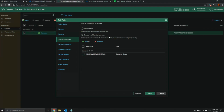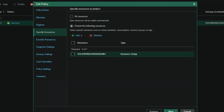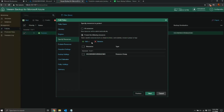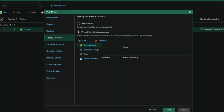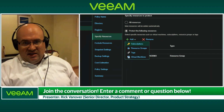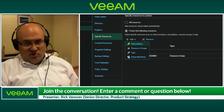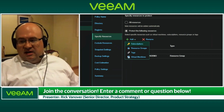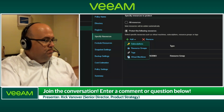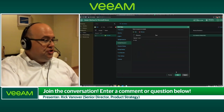So I actually like the idea of protecting everything in the resource group. If you think about that as a container, that's a great way to make sure you're not missing any Azure VMs. So the thought here is that I want to back up the whole resource group, but I also can back it up by everything in a subscription or anything with a certain tag or an explicit list of virtual machines. This is actually really powerful. The good, better, best way to look at it is to take these containers, whether it's the tag, the resource group, or the subscription, which everything will be kind of collectively backed up with the policy. So that's pretty cool.